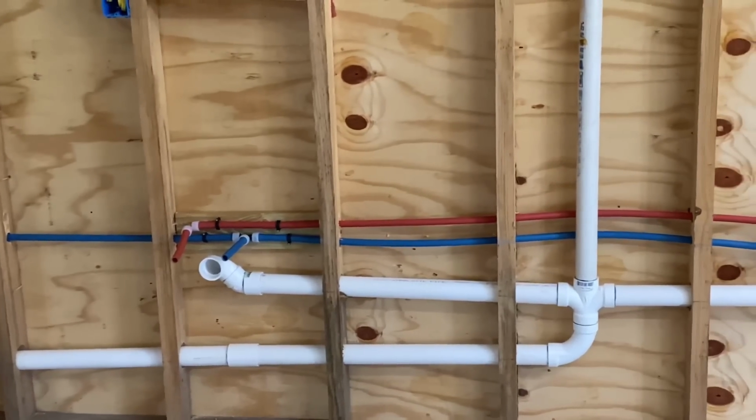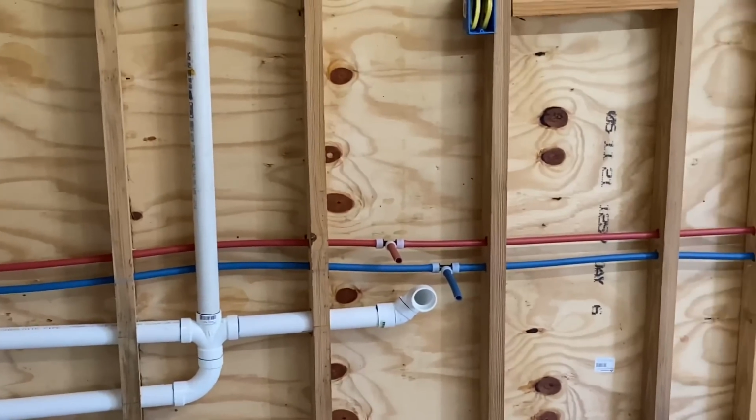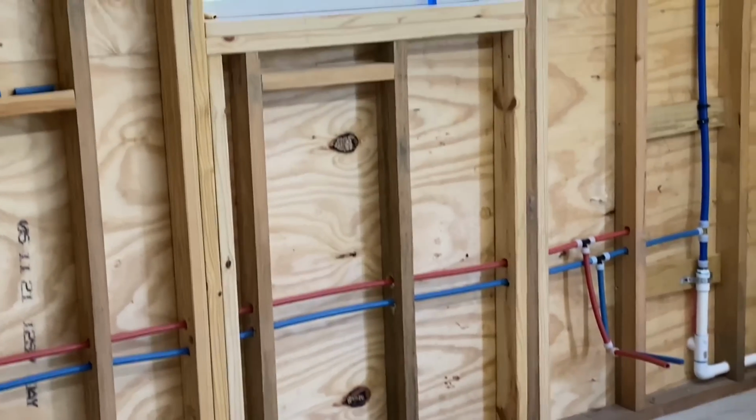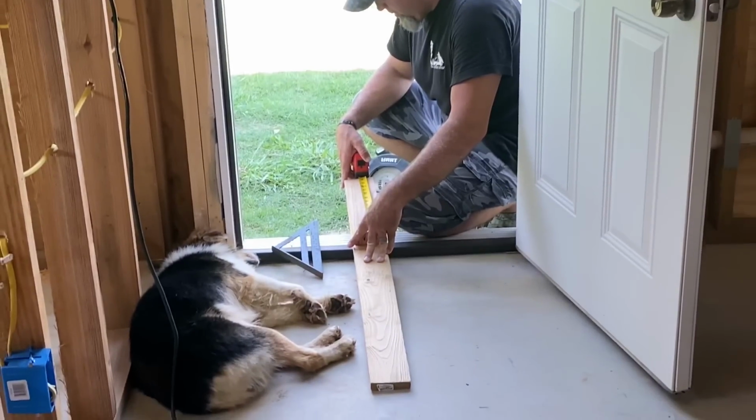So we put a block in behind where the faucets are going to be here. Those seem to be fine, but down here where the tub's at, we're going to go ahead and put another block back there. And clearly, it is not bothering Gus one bit.